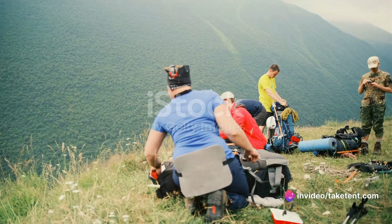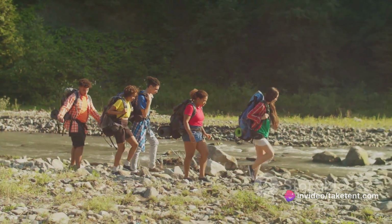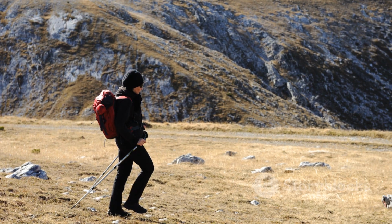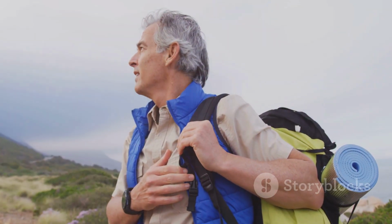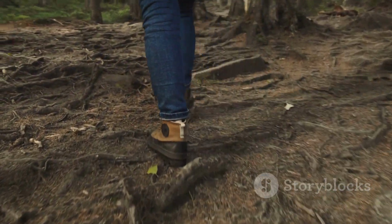It's a skill that takes time and practice to master, but once you do, it will greatly enhance your outdoor experience. So invest in quality gear, take the time to adjust your load when needed, and above all else, enjoy the journey. Because after all, that's what backpacking is all about.